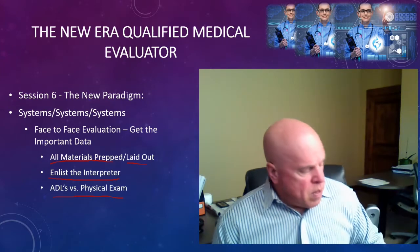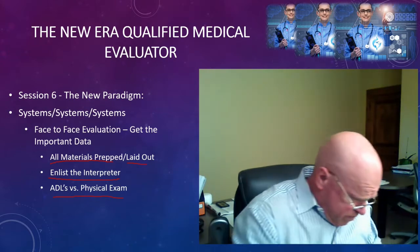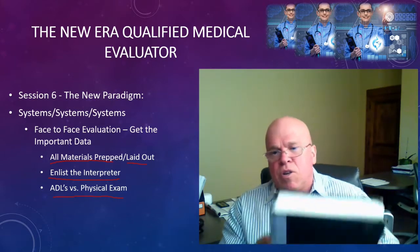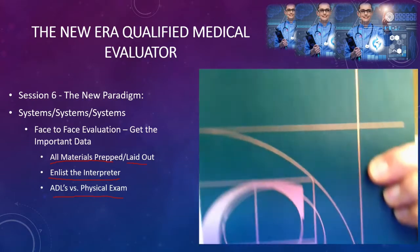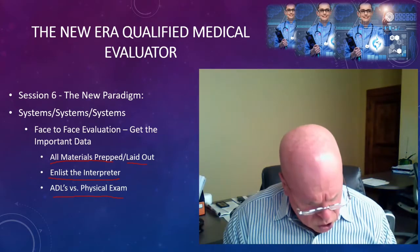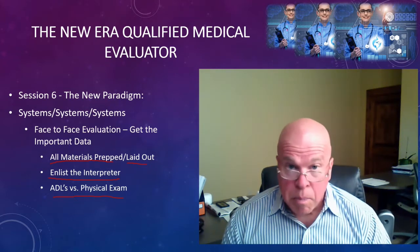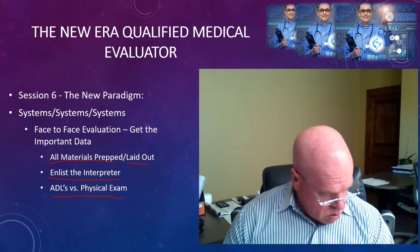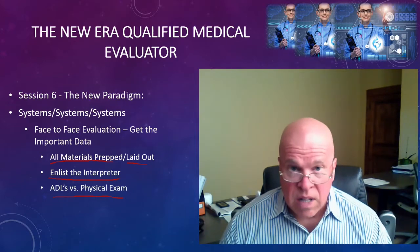So let me just read a couple of passages for you from the AMA guides to elaborate on this principle. And I have my AMA guides here. Let's show that to you. There's the guides, 5th edition. Okay. On page 2 of the guides, they tell us that an impairment may lead to functional limitations or the inability to perform activities of daily living.